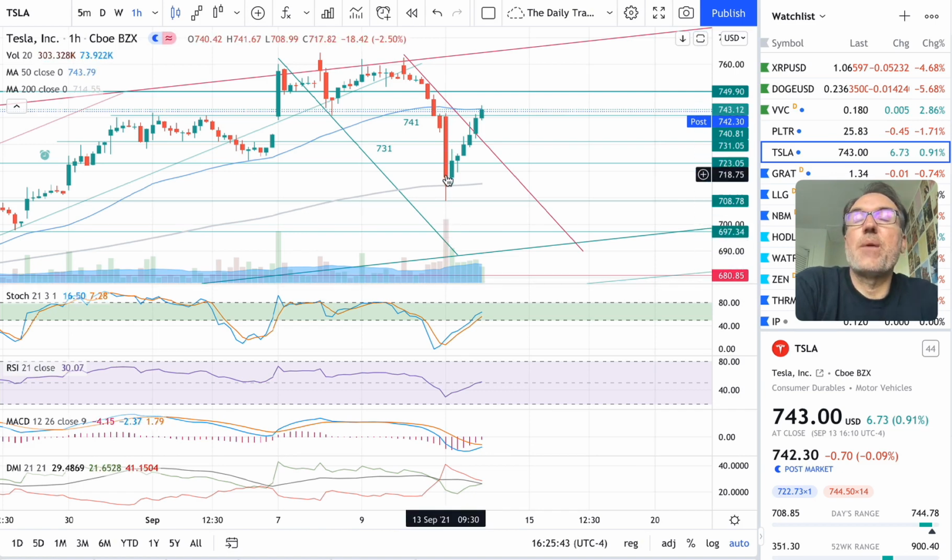Big sell-off, and based on Tom Nash's videos, it seems like Cathie Wood is selling some Tesla stock. So maybe it's her, I don't know, and I don't care that much. But there has been a lot of selling here.